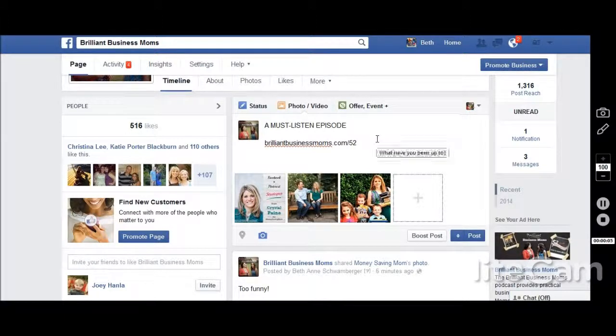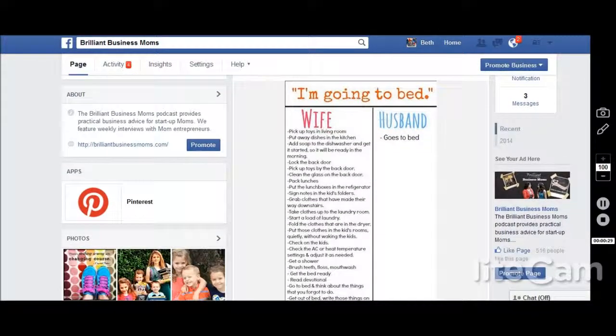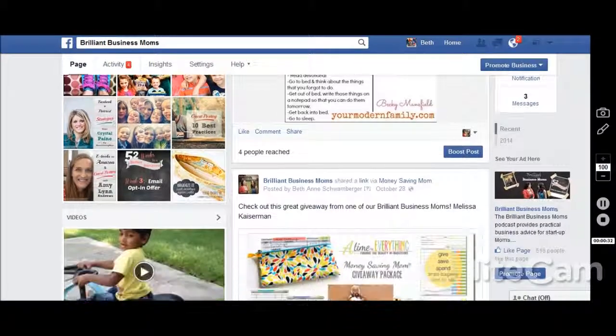And Crystal said for her, this has actually been working much better than those native links, even though all the gurus seem to be recommending the native links. But I could see for her too, where she has so many step-by-step or tip type of posts, having the multiple pictures where people can see how it's going to walk you through the process would be super helpful. So it might not be quite as helpful for us, where we don't have as many step-by-steps, although occasionally we do, so we'll have to test it out.